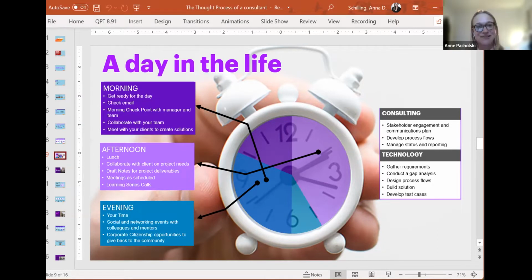In the evening, this is our time. For me, my typical evening routine is getting a workout in, making dinner, and then if there are any events or networking or after-work activities, that's in the evening. And then the call-out on the right-hand side shows the differences between consulting and technology. In consulting, you're focused on developing process flows, managing statuses and reporting, stakeholder engagement. Technology also does that, but you're developing test cases, designing process flows of more of a technical solution, and always gathering requirements from the client.